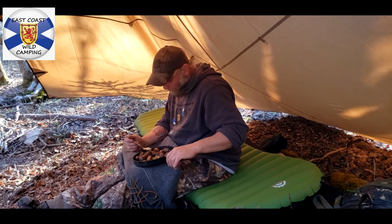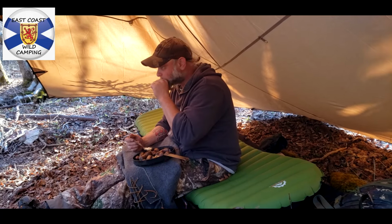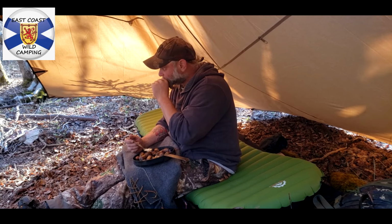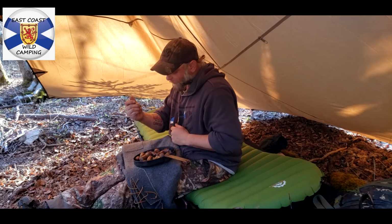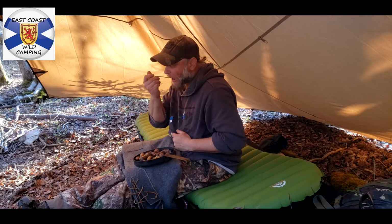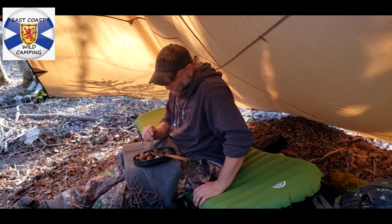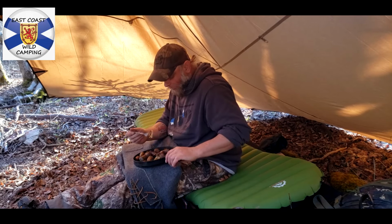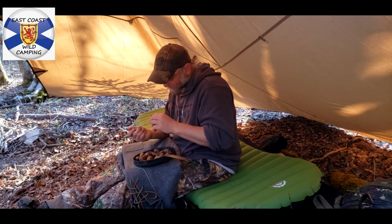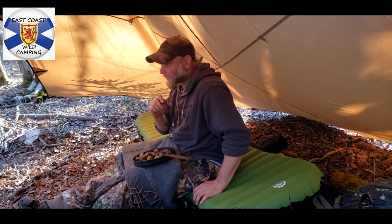I'm gonna sit here. I'm gonna eat my supper. As simple as what it is. It's gonna be filling. But I burnt one of my onions. Oh well. Down the hatch it goes.